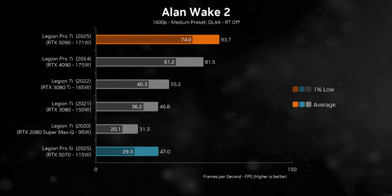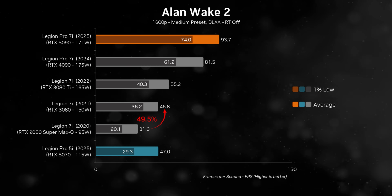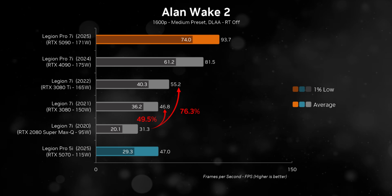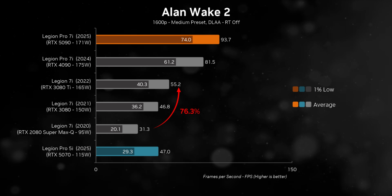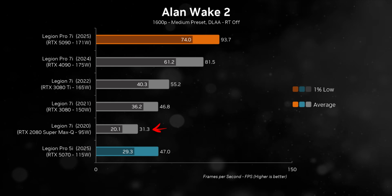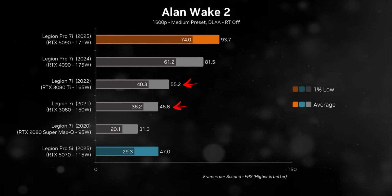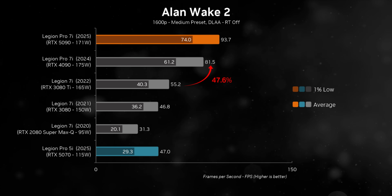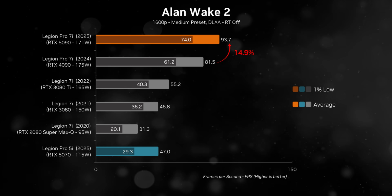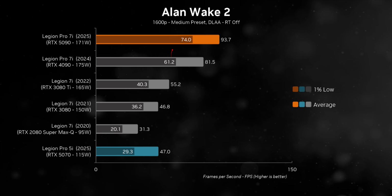So starting off with Alan Wake 2, and right away we see what'll become a pretty common narrative. The difference between the Legion 7i from 2020 and the RTX 3000 models is pretty massive for two reasons: architecture and wattage. Basically going from a 95 watt Max-Q version to GPUs chugging back 150 watts or more. Then there's another big leap forward between the RTX 3080 Ti and 4090.